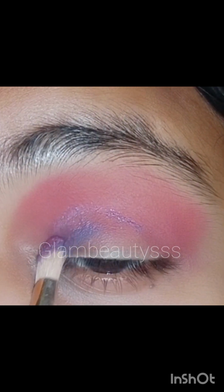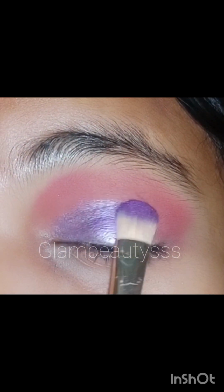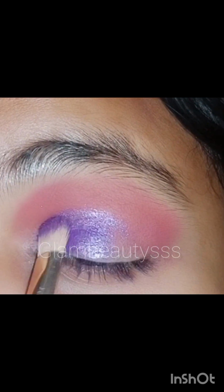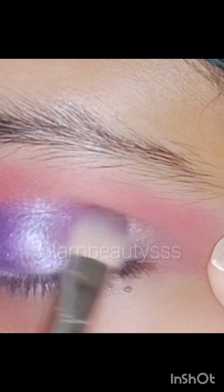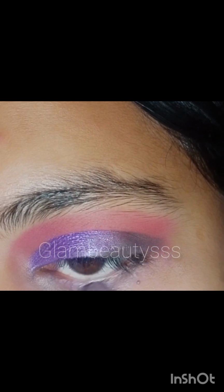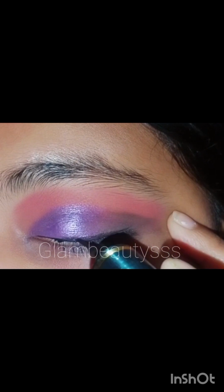In the lower crease, I use this violet shimmery color. And I blend it very well. In the corner, I use light blackish shade. In one line, I use some violet shimmery, and then I use blue eyeliner to create this beautiful eyeliner look.